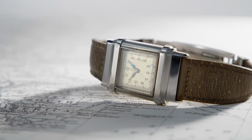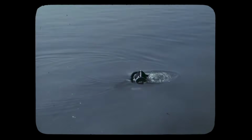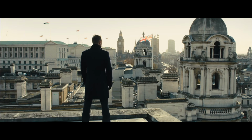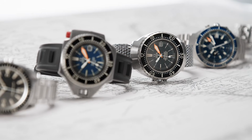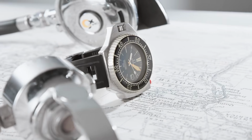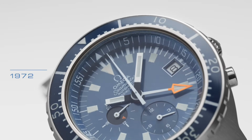Omega's journey beneath the waves began in 1932 with the Marine, the world's first commercially available dive watch, built with a clever double case designed to conquer the deep. That pioneering spirit forged a legend in 1948 with the birth of the Omega Seamaster. By 1957, the Seamaster 300 set a new gold standard for professional divers, blending rugged utility with unmistakable elegance. Over the decades, Omega redefined marine engineering, introducing game-changing innovations like the PloProf and the ultra-resilient Professional series. Trusted by explorers, military divers, and secret agents alike, the Seamaster remains the ultimate master of the oceans.